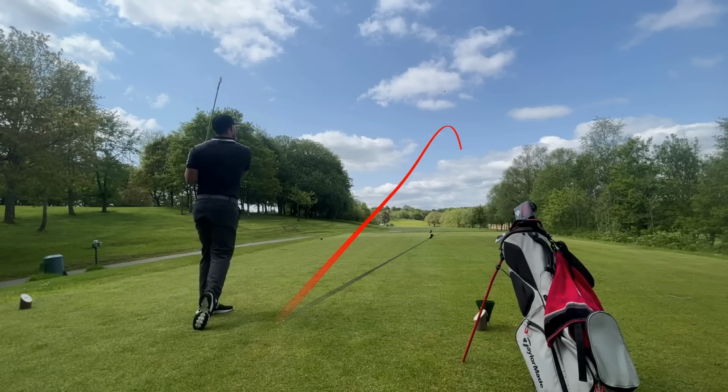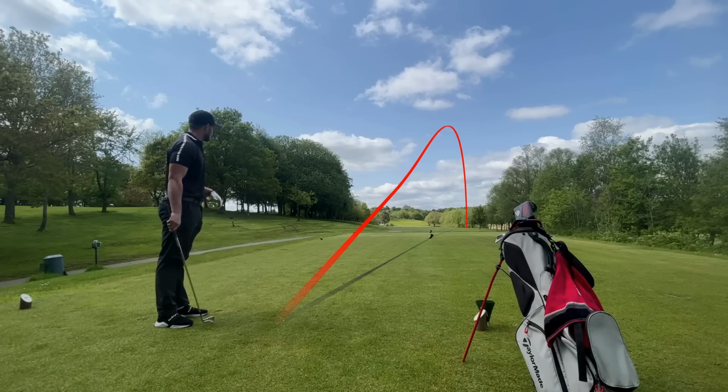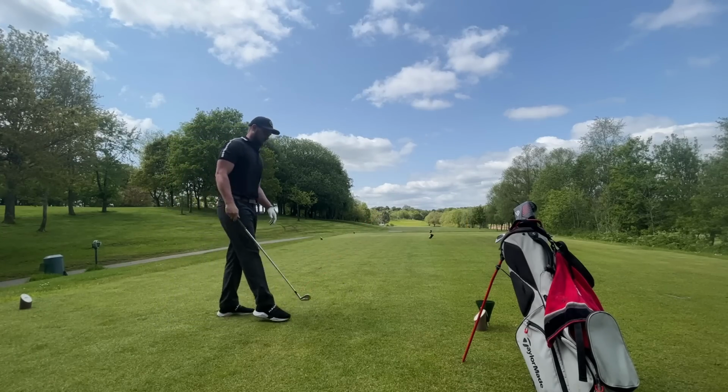Oh, that's not a bad effort. I'll take that. Oh, it's drawing nicely back in as well. I'm never getting a better strike off that.